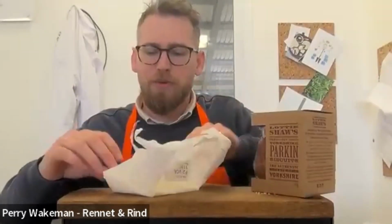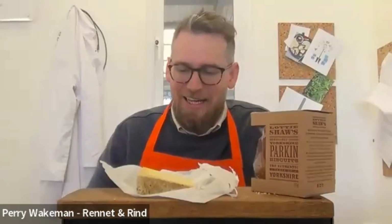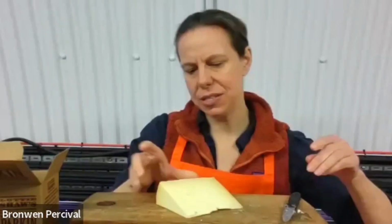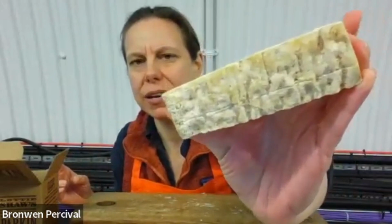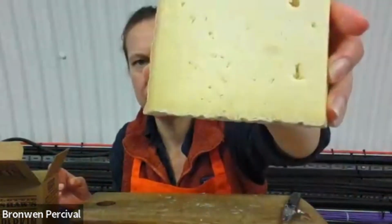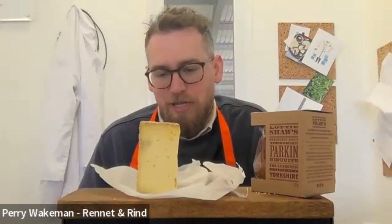Although I do struggle with this packaging. It's funny, it doesn't rip quite in the... Yeah. All right, interesting. Wow, look at that rind. I mean, it looks cloth bound, but then it's kind of shrunken on itself and got a bit kind of keto-y almost. It's quite... Got a little bit of mite in there, which seems naturally controlled.